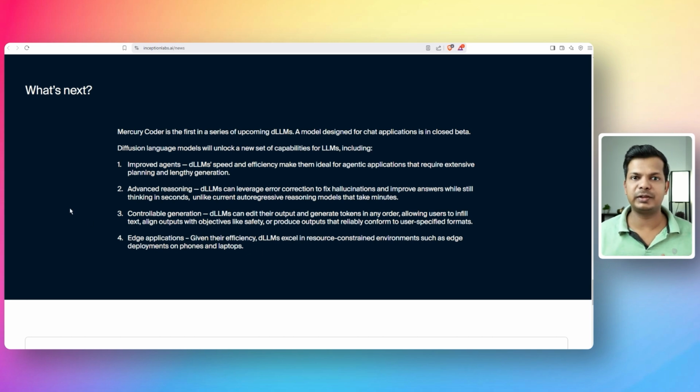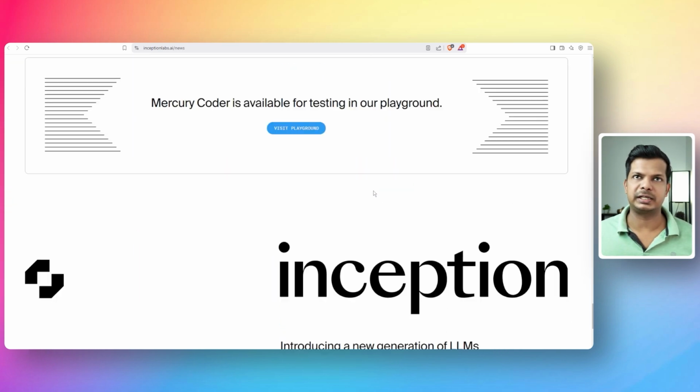So clearly, this is a very, very exciting and fascinating development in the AI field. And I'm super excited to see where this goes forward. And this is what we have right now.